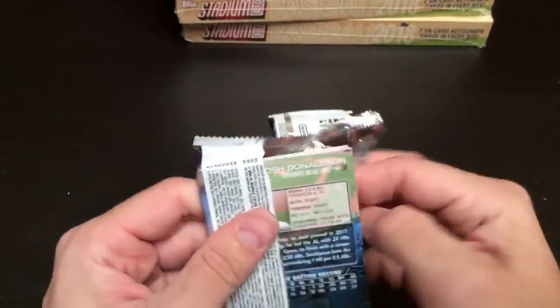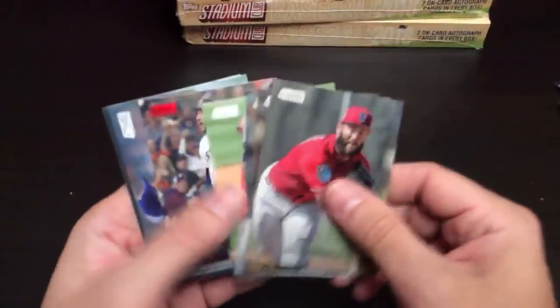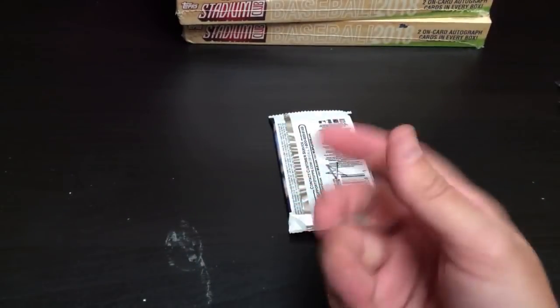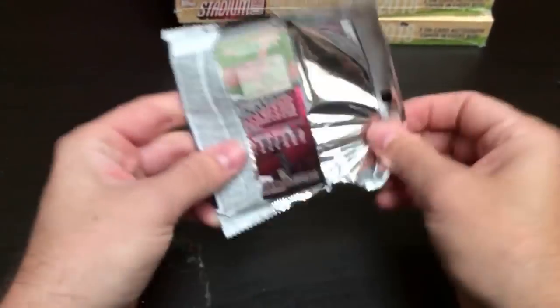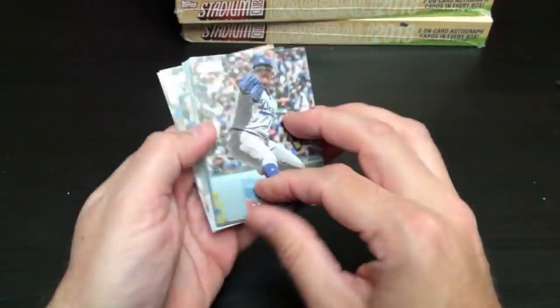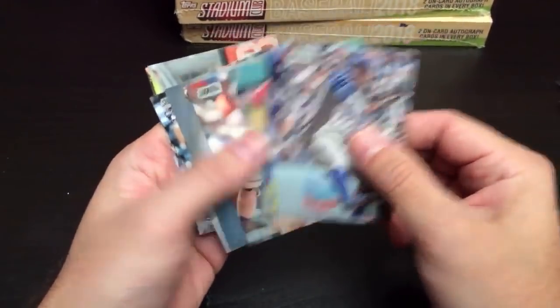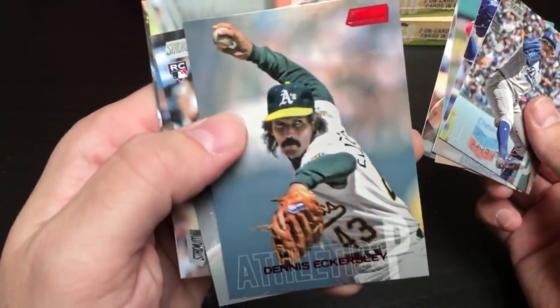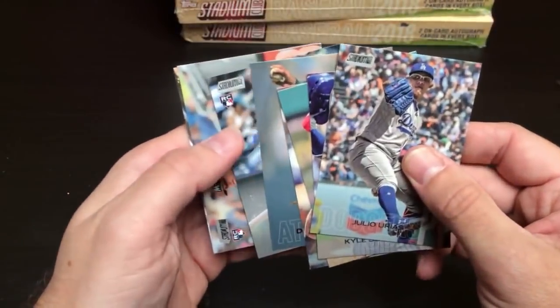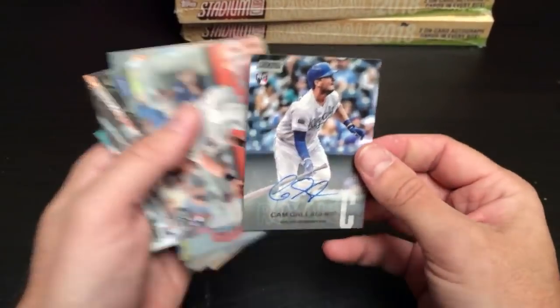There it should be, folks. Whoever voted for 1, pat yourself on the back. You voted correctly. I don't know if it was by luck or if you were actually able to track where the pack was and follow it the whole time. But this should be the auto. Yep, should be behind this red parallel of Dennis Eckersley. And the auto belongs to Cam Gallagher of the Royals.